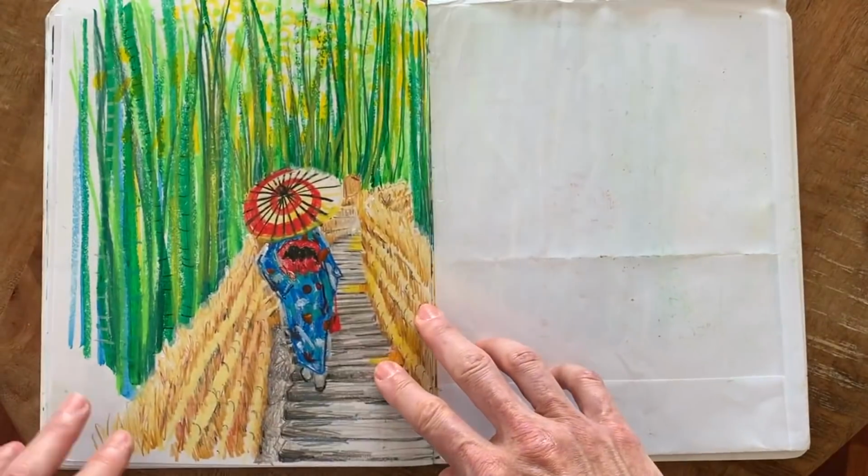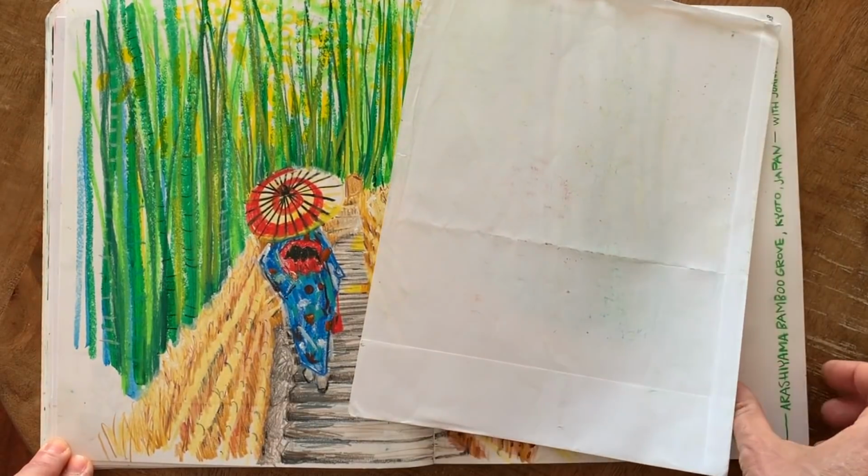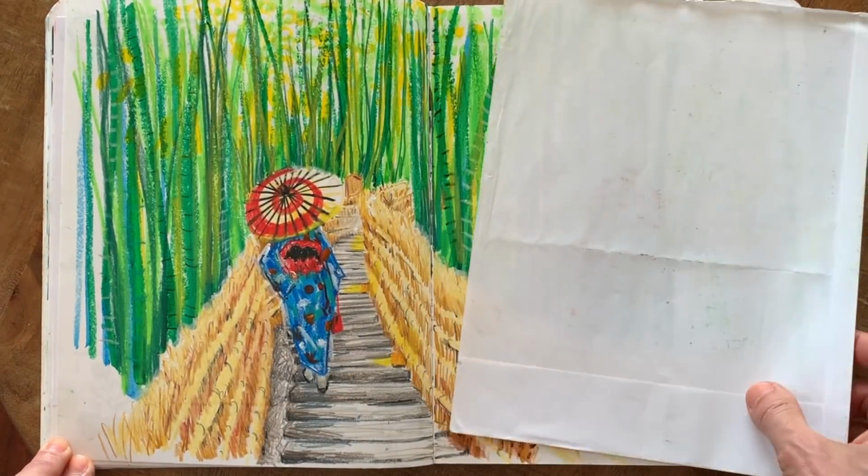A fantastic, fun drawing date I had with my friend Joanna. She selected this picture and we drew from it for a couple of hours. It was really fun.